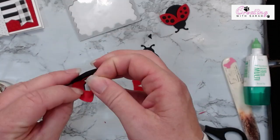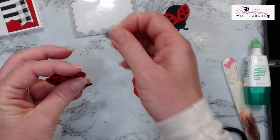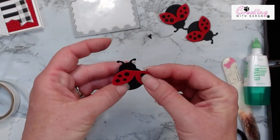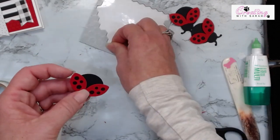And I did use the normal white dimensionals on my original card, but I actually think the black hide it a lot better. Okay, last one. And then we will finish putting this super cute and easy card together.